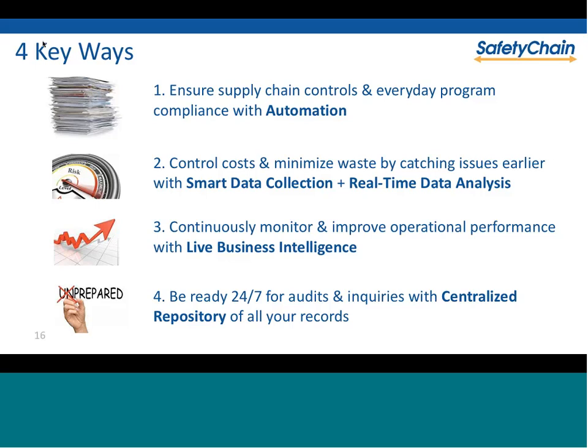Where do I live? Is that food safety compliance? Is that quality compliance? It's both. It's a combination of both. And I'm going to show you some examples of that today, how once you have that data in a system and you start to have those tools available to you, you really can start to use this data to drive the business. And I think that's an important concept.